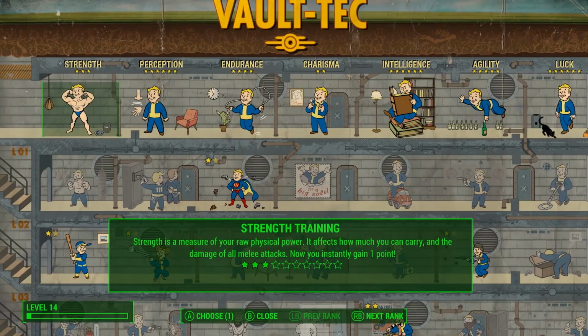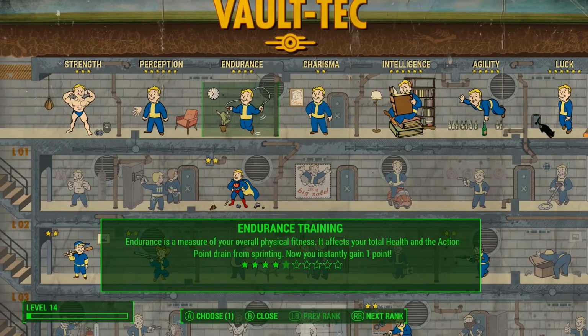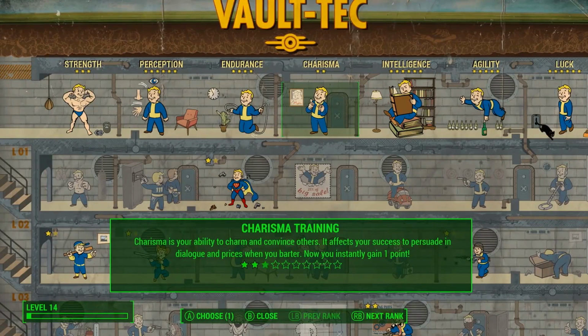Alright, so with that out of the way, let's check out the descriptions of perks shown throughout this gameplay footage. First up, we have the special base perks, and their descriptions are exactly the ones found in the Pip-Boy, save for the extra clause, now you instantly gain 1 point. The cartoons are also exactly the same as the ones found in Fallout 3, except they have now been fully animated, which is freaking awesome.